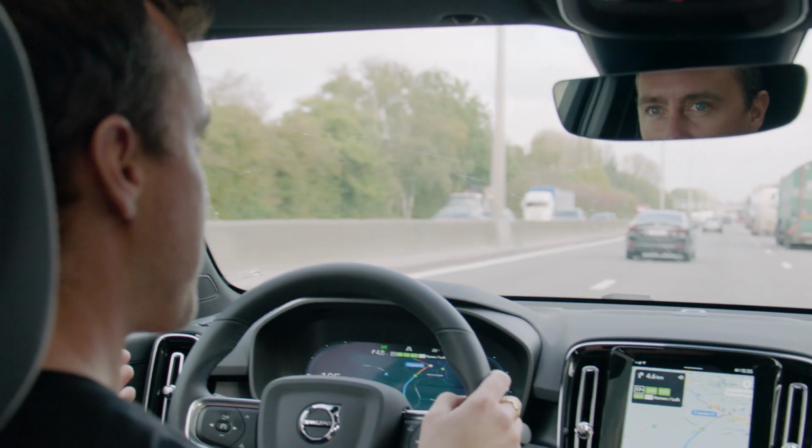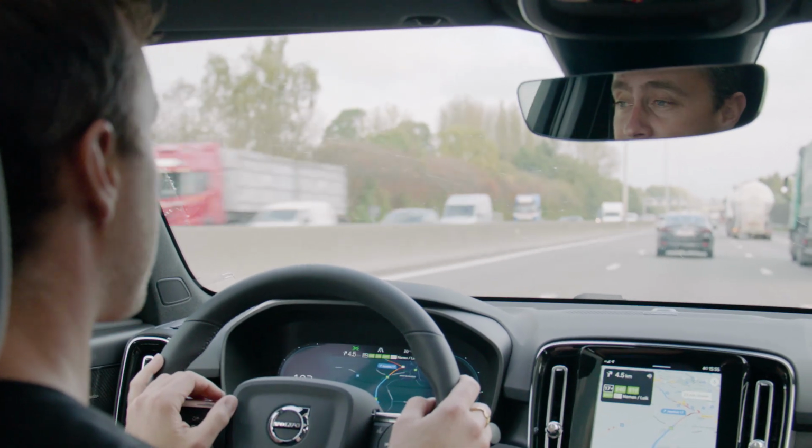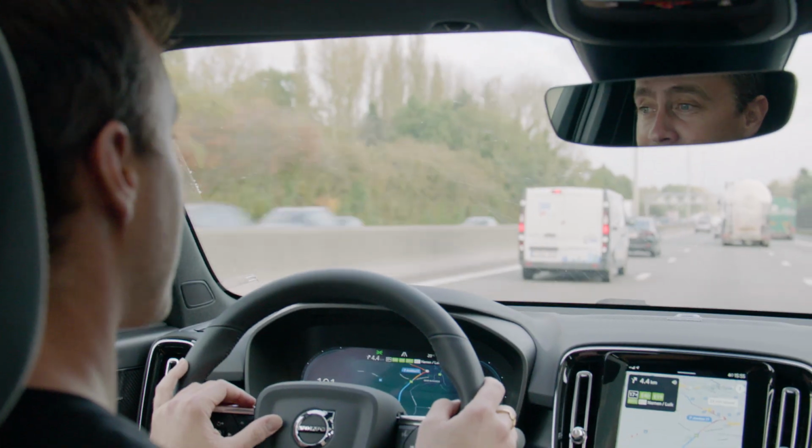Now, at freeway speeds, its overtaking punch is really, really good, and I've surprised some serious performance hardware on these Belgian roads, and the look on some people's faces has been a real picture.